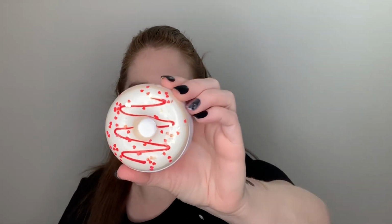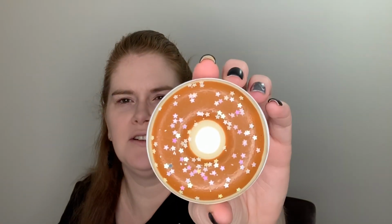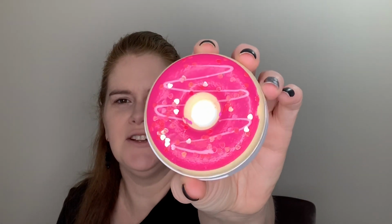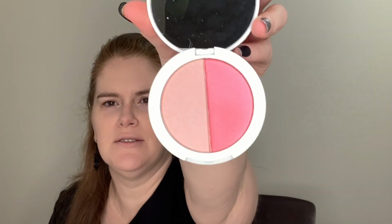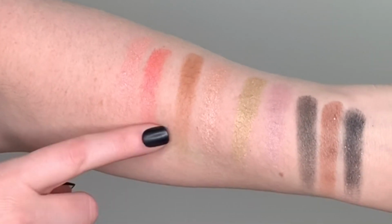And this one is vanilla frosting. It is just so adorable. And this is a highlighter palette. Again, it has a mirror, and they all have the protective cover. I'm just placing them aside. So here is the highlighter. This is cinnamon sugar, and this is a bronzer. Then we have pink frosting, and this is a blusher. Look at the sparkles. This is a two-toned. So starting right here, we have the highlighter, the bronzer, and then the 2 blushes.